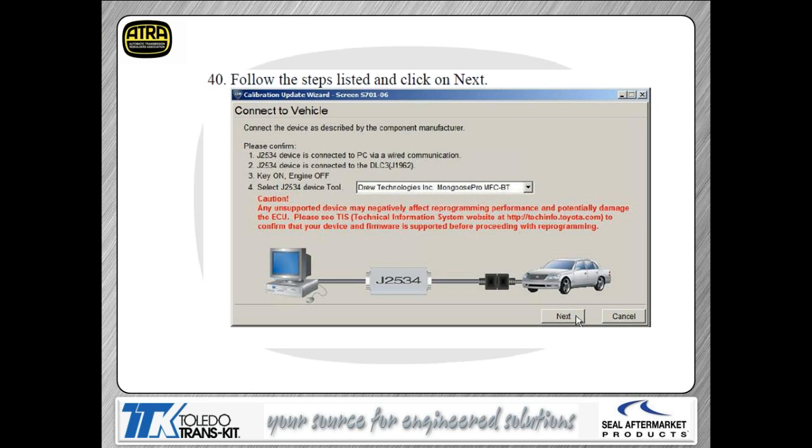Now it's telling me to make sure that I got everything hooked up to the car. Well, I should have everybody hooked up prior to doing this, but if I don't, I need to make sure that I do right now. So we're connected to the PC and obviously to the Toyota network. We're connected obviously to the car, key on, engine off.